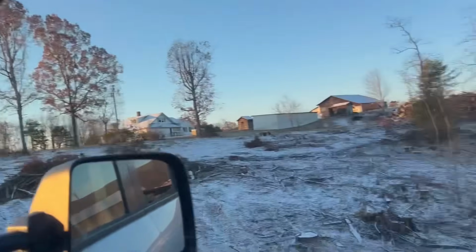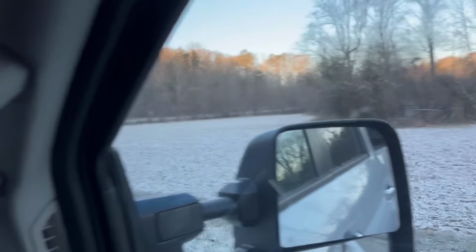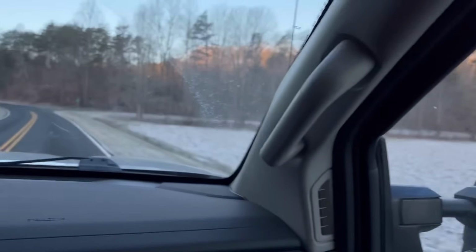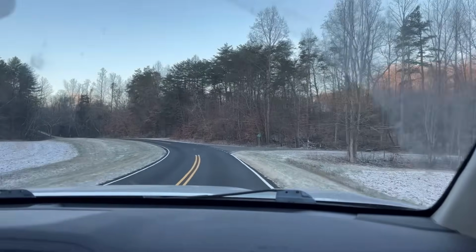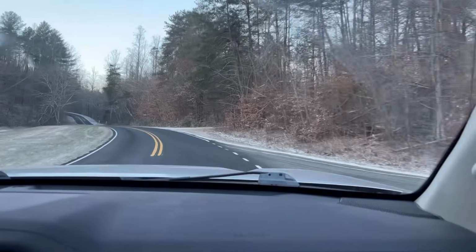Look, I don't mean to change the subject, but look at the snow laying right here. I know. Look at that. It's white. It's so pretty. I wish it was all covered in white. This is the first snow we've seen so far. Especially me.